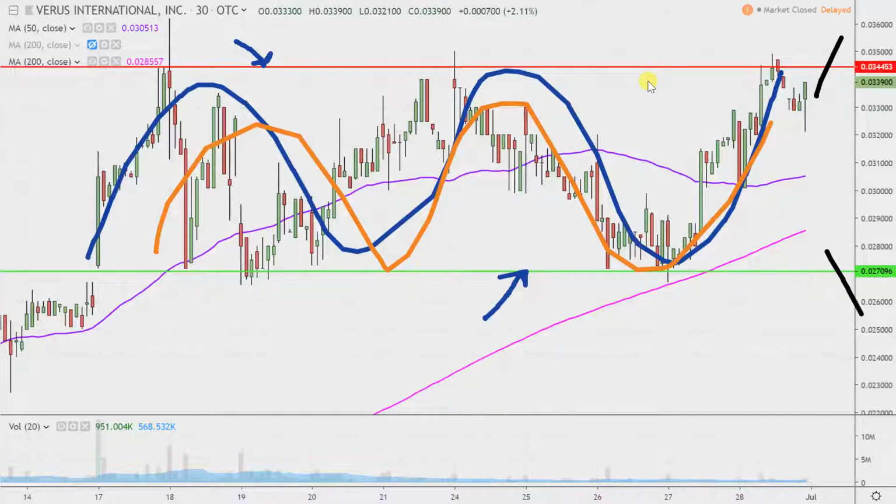Overall, though, the big picture chart is still well within the bulls' favor because this sideways action is happening well higher than where the price was just a couple months ago. So from the macro trend perspective, the bulls are definitely still in full control. But next week, looking like it'll be pretty interesting.